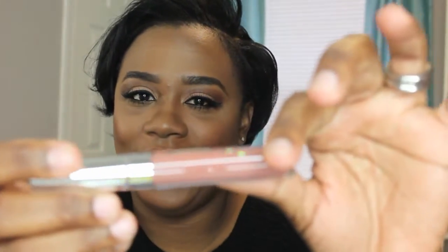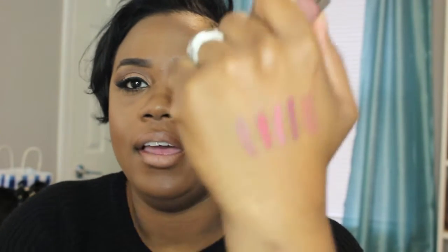This is Kapow. Something is wrong with me, guys. I don't know why. I just don't know why. Ooh. Okay. So this is Kapow. I like that. Every shade that I got is like the same damn box of crayons. It just looked the same.